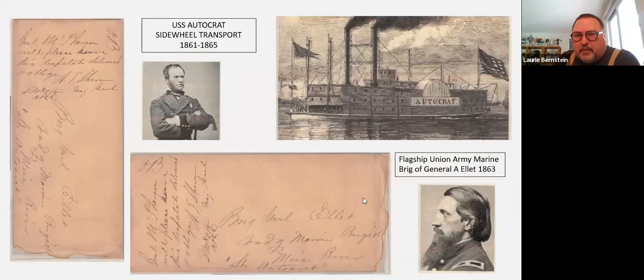This is a ship called the Autocrat. It was the headquarters of the Mississippi Marine Brigade. And most of us have heard the name Ellet from our collecting of naval covers. Ellet was an admiral in the Union Navy. This was his headquarters ship. And you notice the notes on the left of the envelope. They're by General Sherman, who signed the cover. So this is a particularly nice envelope.